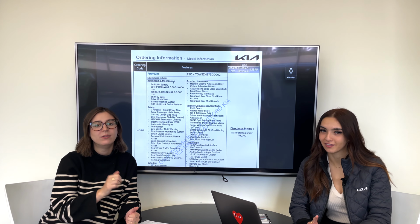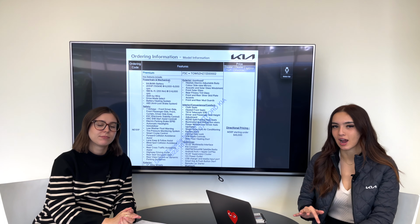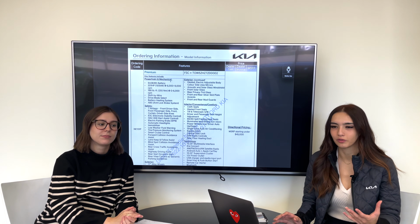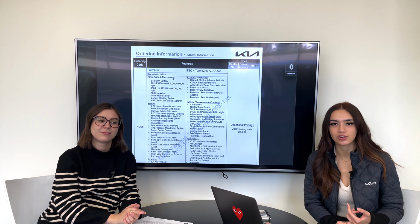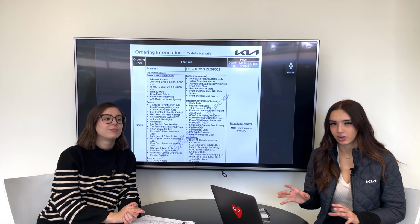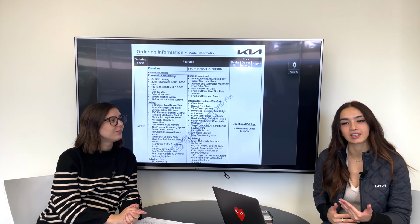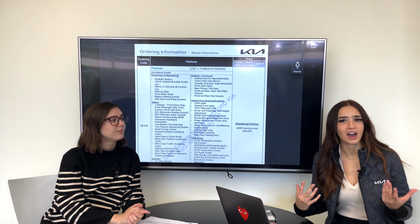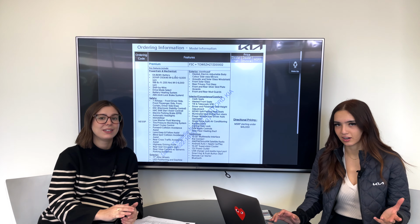So we only have info and kind of pricing on the EV. We don't have the PHEV or hybrid yet, but I would assume it's going to follow very, very soon. We're going to be showing you the color options, what comes in each trim, and the pricing guidelines. We're very close on pricing, but we don't have the exact MSRP yet. And we'll cover every single thing that comes in each trim and how much value they've added to the Niro that wasn't in the previous models. So I'll start off with the mechanical aspects.